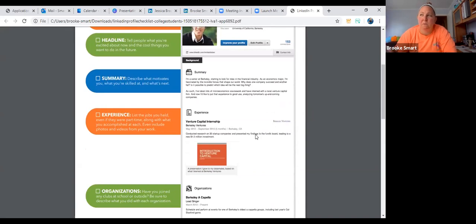And that, again, experience does not mean that it has to be paid. It doesn't mean that it has to be considered a job. Experience can be that you are in a leadership role in your fraternity or sorority or club or organization, whatever that is. You are still leading, organizing, communicating with other people. Those are all skills that employers are looking for now more than ever.